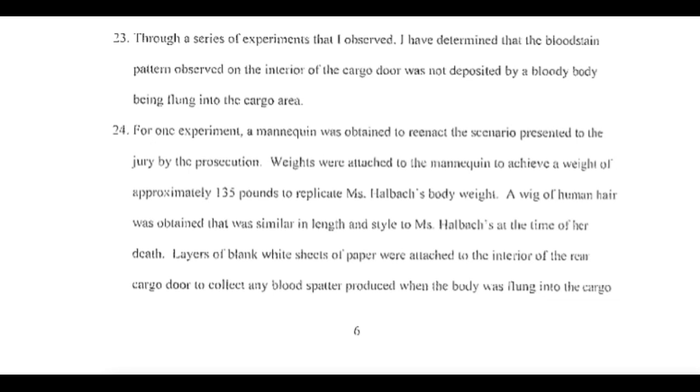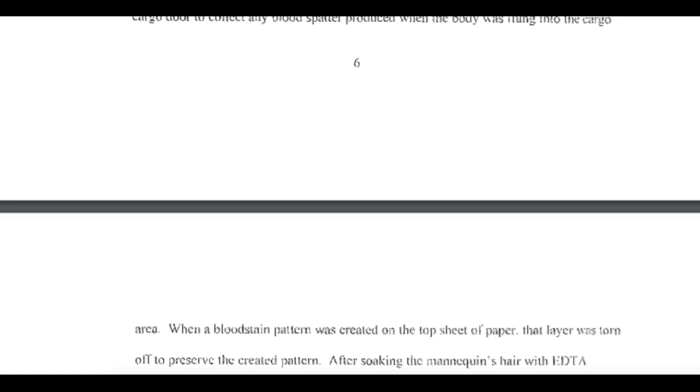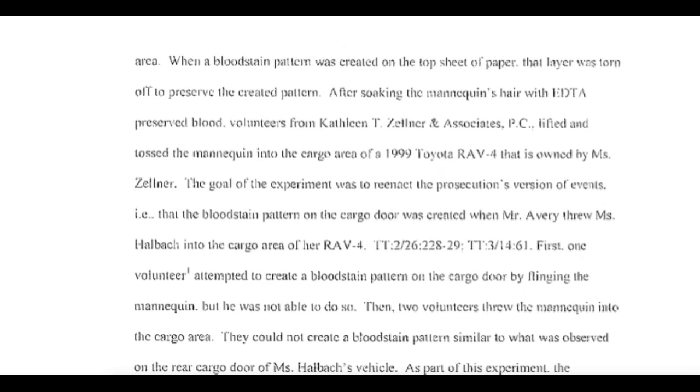Layers of blank white sheets of paper were attached to the interior cargo door to collect any blood spatter produced when the body was flung into the cargo area. When a bloodstain pattern was created on the top sheet of paper, the layer was torn off to preserve the created pattern. After soaking the mannequin's hair with EDTA preserved blood, volunteers from Kathleen Zellner Associates lifted and tossed the mannequin into the cargo area of a 99 Toyota RAV4 that is owned by Miss Zellner.